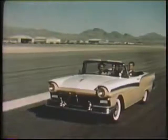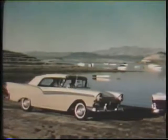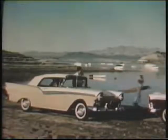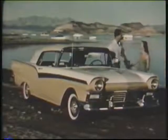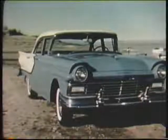In 1957, the latest rage was tail fins. That year, Fords were modest compared to others. Considering the period, a time of silly extravagance, the car's styling was fairly clean and simple.